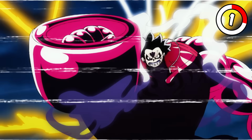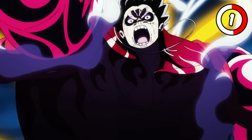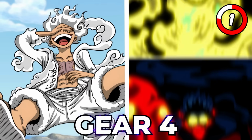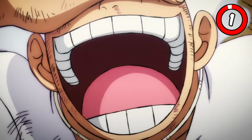frames flashing at this exact moment. It may not seem like much at first. However, if we go back and slow it down, we can see that these are all of Luffy's gears. Here are gear 2, 3, 4, and we even got to see gear 5 for one frame, even though it was officially introduced a couple of episodes later.